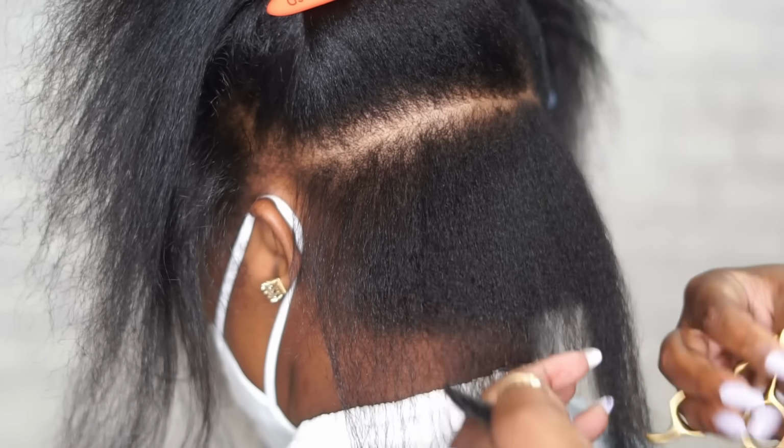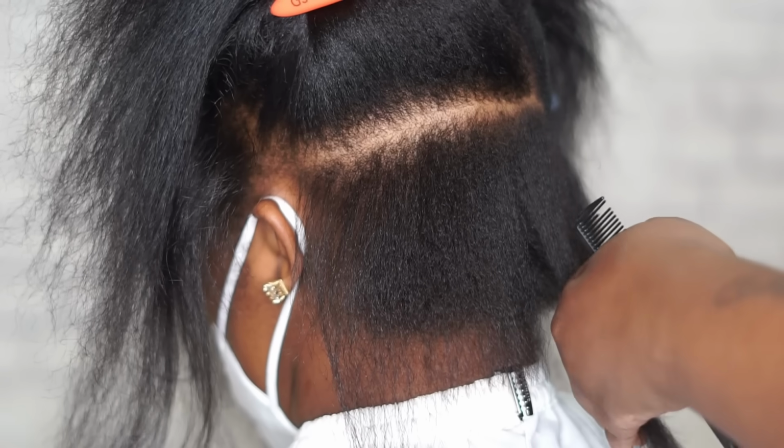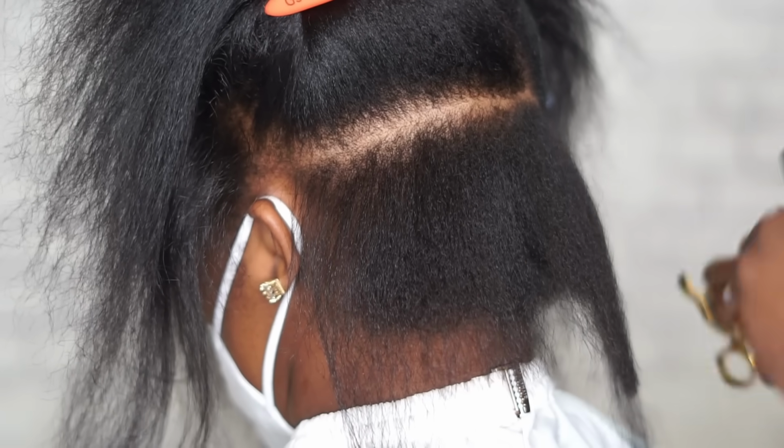Now for the second section, she does not want her hair as short as that first section. So I'm just going to go in and make the next section the length that I want the bob.